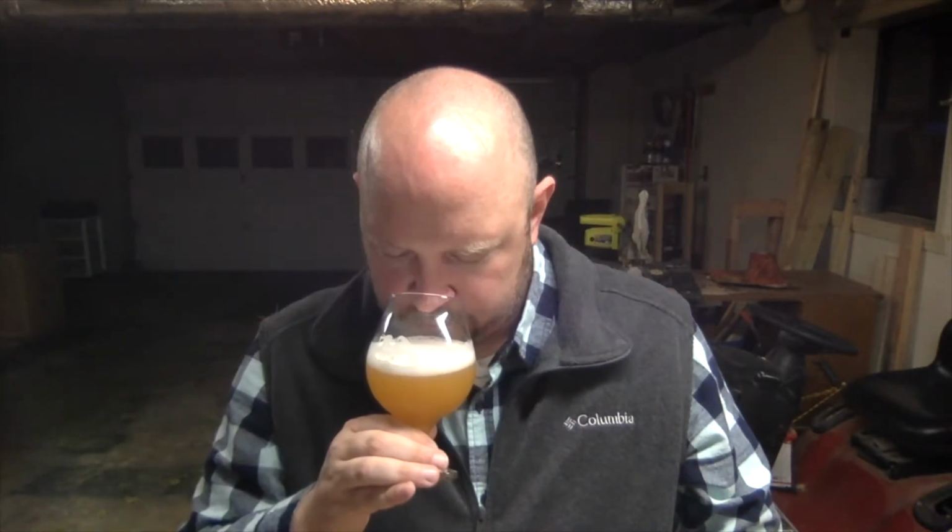I love that opaque, murky orange, pineapple-y color. It is just beautiful. And the soapy bubbles, the head retention is solid, guys. It's top notch right there. So let's get a nose on it, see what she smells like.